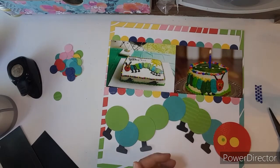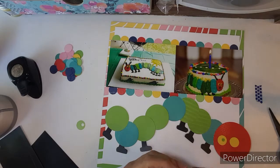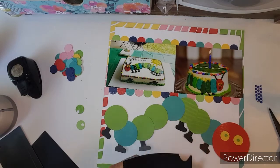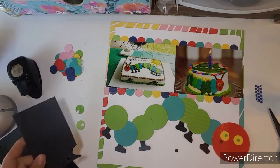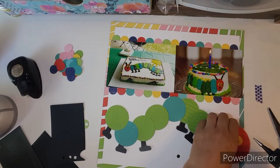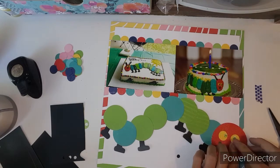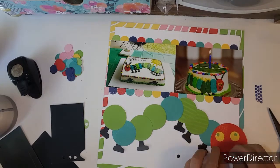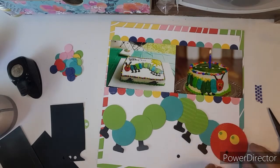So I fussy cut some legs out of some scrap black paper, and now I'm doing his face and the antlers. I use a little punch for the eyes. Gave him green eyes, and then I make his little antlers. And then for the little, I don't know what you call those little things on top of the caterpillar.